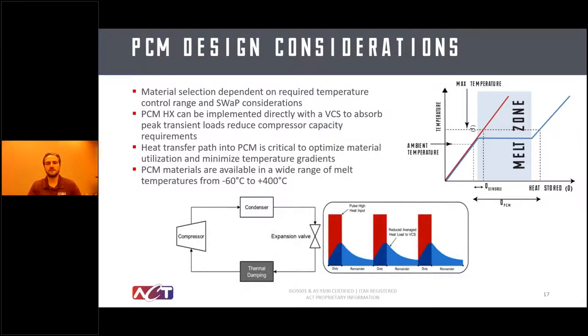Schematically at the bottom, we're showing another example of this sort of pulsed energy system where the peak load is shown by the red bars. And this is the energy that would need to be dissipated by a vapor compression system or an equivalent chiller if you didn't have some sort of thermal capacitor in the system. The blue lines is showing the damped out load. And you can see very clearly that having a load-shaped thermal profile reduces significantly the load on the overall system. And so all those components get smaller, they get more energy efficient, and your system becomes more optimized.